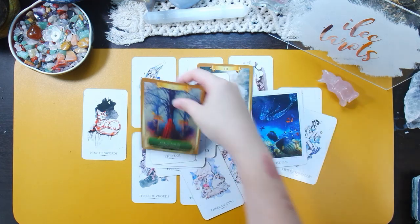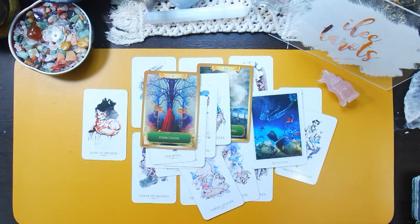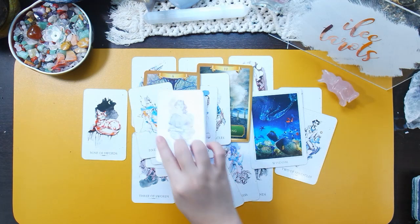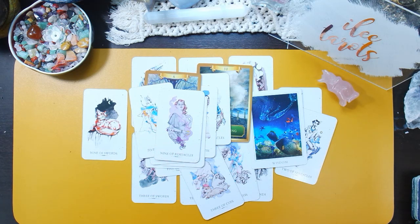Okay, so let's talk about this indecision. Okay, so why is this indecision here? Very likely you know what this is, right? Well, because I don't know, so I want to know. Five of Wands, one more. Nine of Pentacles. I feel that you have to choose between staying or leaving. Why I say that is because Nine of Pentacles usually talks about being independent and not having anyone hold you back.